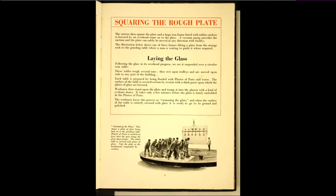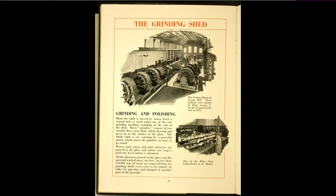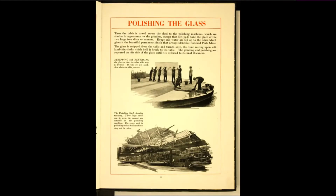But I just can't imagine back in the 19th century that this was easy. I mean, look at these guys. What are they doing? They're just walking around the glass and I guess getting out air bubbles. I don't know what they're doing. It's very interesting. But there's a lot of data in here. They tell about the history, and it's just incredible.